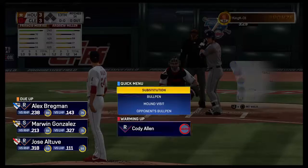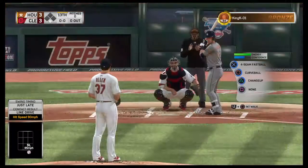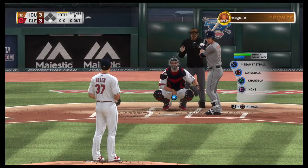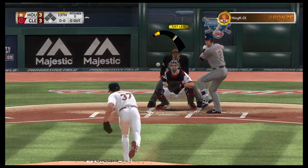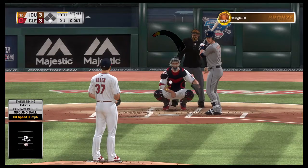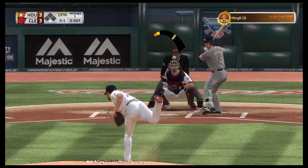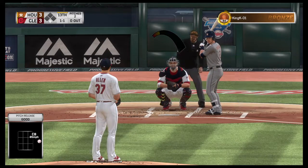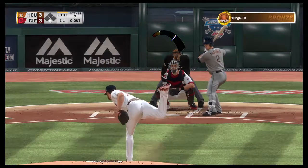Digging in, Alex Bregman. Struggling so far in this one and looking to erase his 0 for 4 ballgame right here. Cody Allen takes the hill now to begin the lucky 13th inning. For the Indians, number 37, Cody Allen. Swing and a line drive, but foul. Nothing and 1 count. Here it comes. And there's ball 1. Looked like he was trying to work in a front door curveball there, but it seemed like it popped out of his hand a little early, causing it to miss inside.